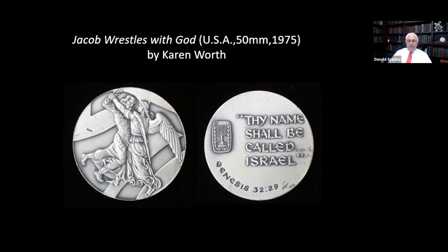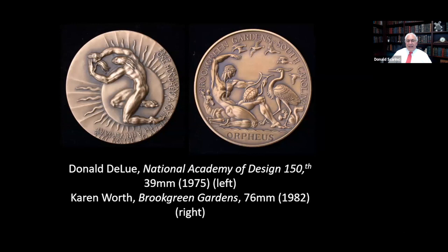Karen Worth's work shows this influence as well as the influence of Donald DeLue, work she clearly admired. To see DeLue in Karen Worth's work, look at these two medals side by side. On the left is the medal by Donald DeLue, sculpted in 1975. On the right is Karen Worth's Brook Green Gardens medal of 1982. Notice the somewhat elongated male figure.